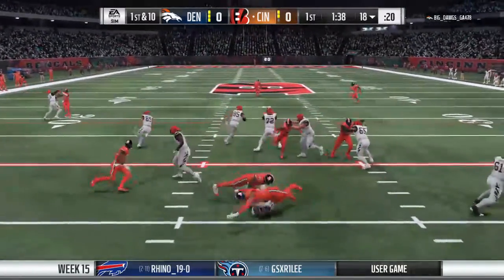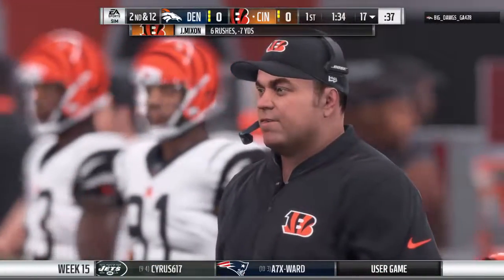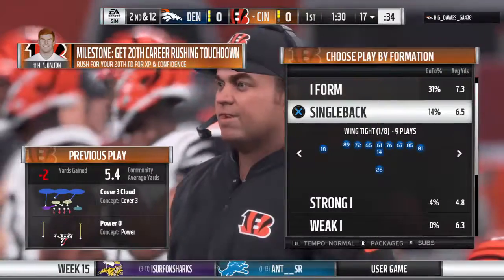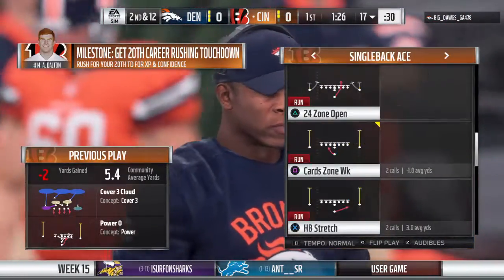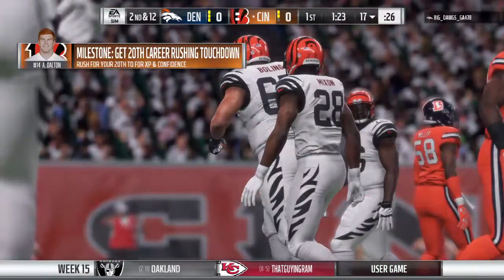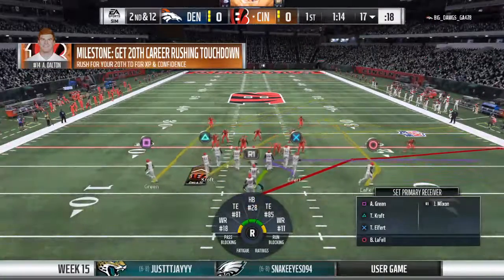They'll start here with a give to Mixon. And he goes nowhere. He'll lose yardage back at the 17. That's going to go as a loss of 2, and it'll be 2nd down. It's already 2nd and 12. The defense hoping to push them back more.